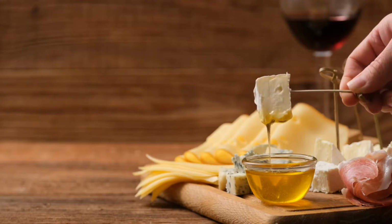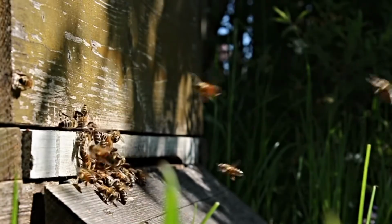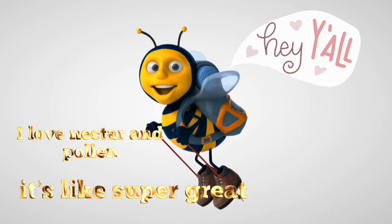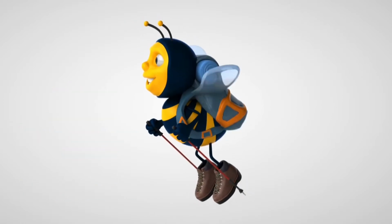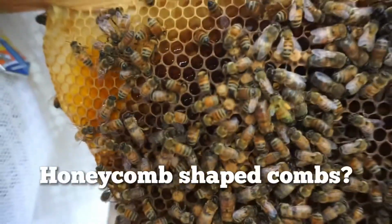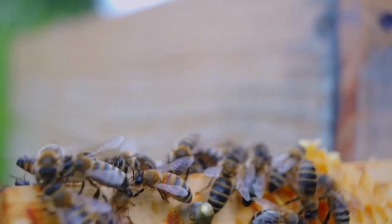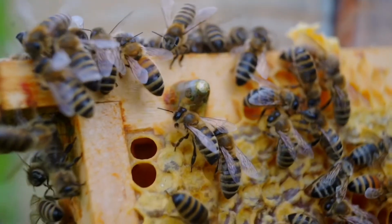Thanks, bees! So let me break down just how honey is made. Bees go from flower to flower to flower. They collect nectar and pollen. The nectar is stored in their little bee tummies. Then they transfer that nectar to these honeycomb-shaped little combs. They store the nectar there. Then they collectively dry that nectar out with their little bee wings all together as a group. And that dehydrates the nectar enough to make honey.